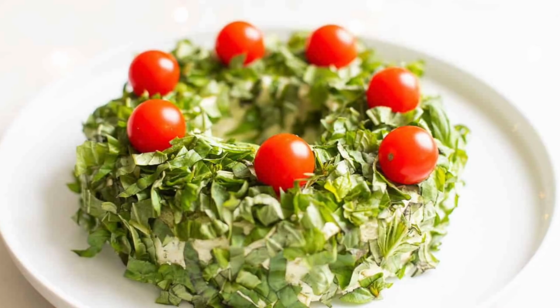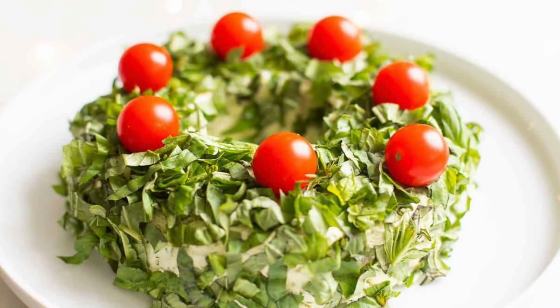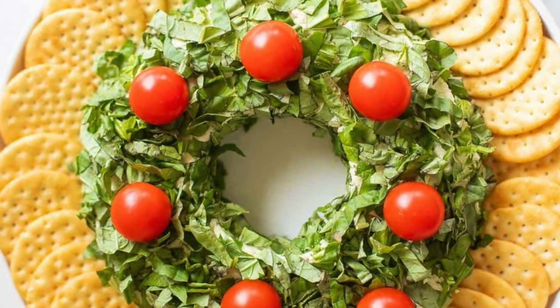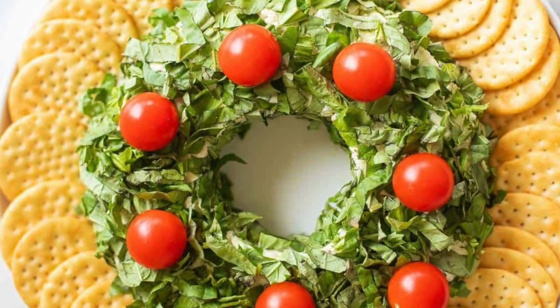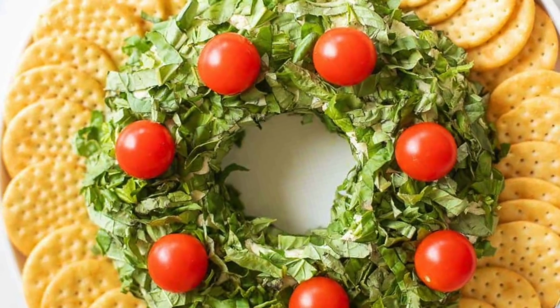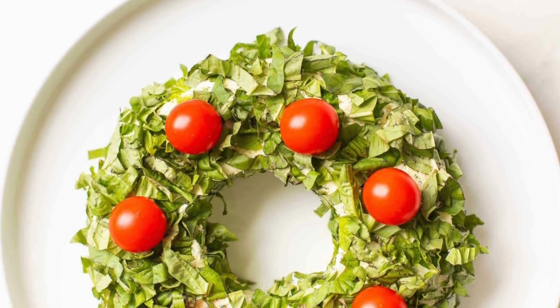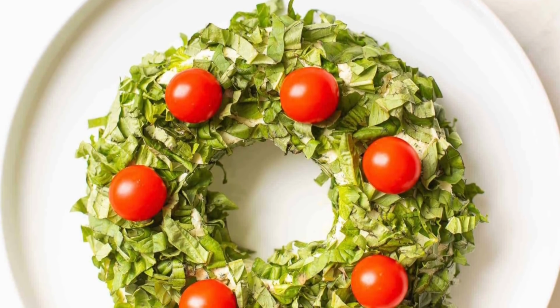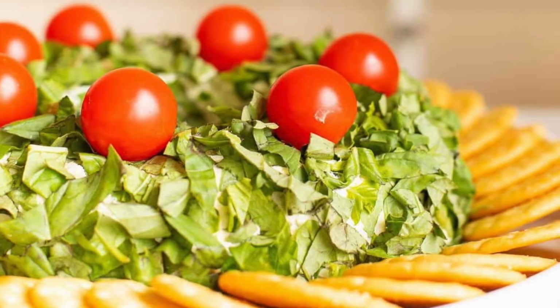One of my favorite things to do is to take a cheese ball and make it in a fun and festive shape. This pesto cheese ball wreath is so delicious, always a crowd pleaser, and can be made in minutes. You'd never know just how simple it is because it's so adorable. And it bursts with flavor.